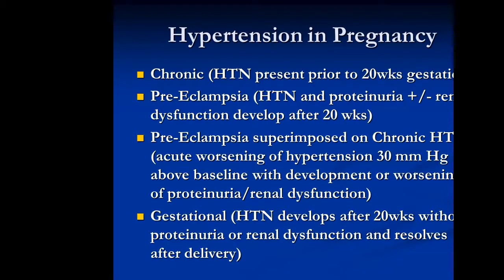20 weeks. It cannot be preeclampsia if onset was prior to 20 weeks. Onset prior to 20 weeks is chronic. After 20 weeks, it could be preeclampsia, it could be gestational hypertension. It could also be chronic hypertension that's gotten worse, but they should have some history. I know sometimes you don't know those, okay? So how do you separate preeclampsia from gestational hypertension?